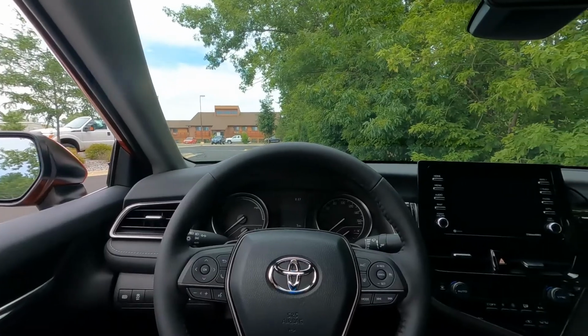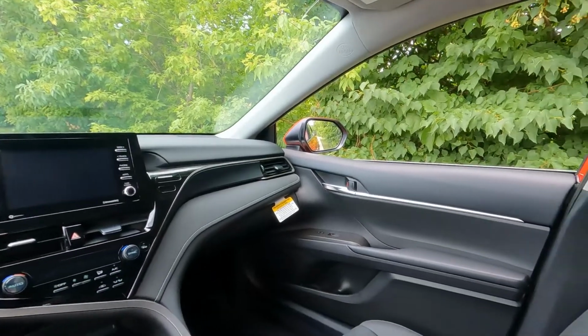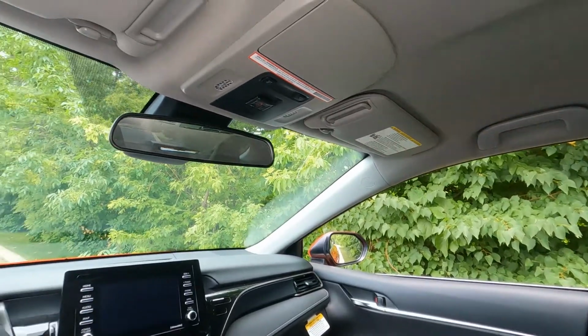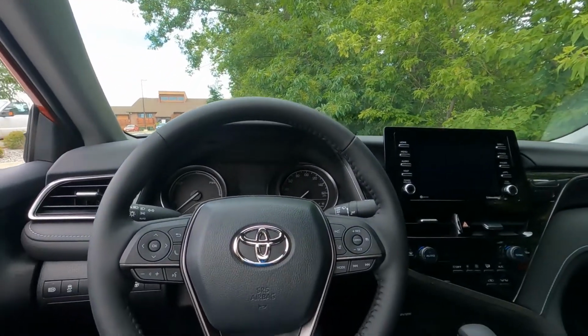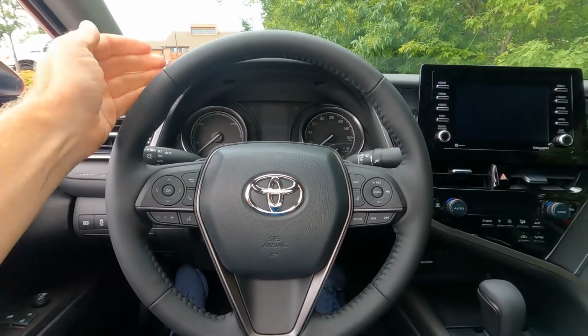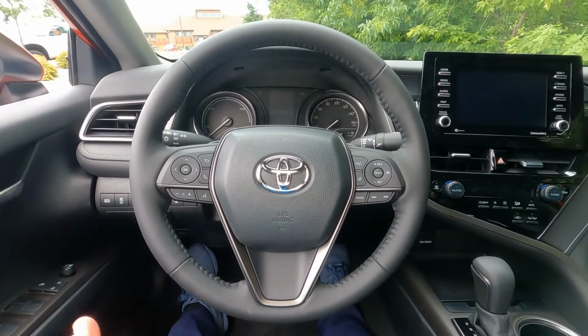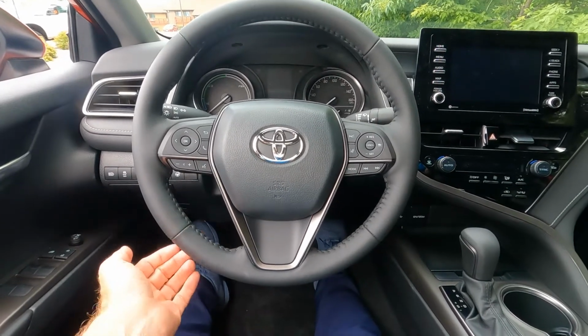Here's a quick look, bird's eye view from the driver's seat with my camera almost touching my nose. I just want to give you an overall look and feel of the driver's view when behind the wheel. Take a look at the steering wheel on here. This is a 3-spoke steering wheel. It's leather wrapped, which is standard, and then this one is heated. It's an extra charge, part of the all-weather package. I think heated seats and heated steering wheel, if my memory serves, is about $1,100 combined.